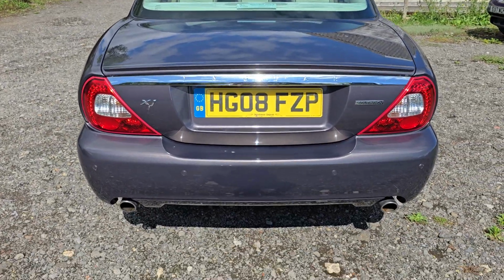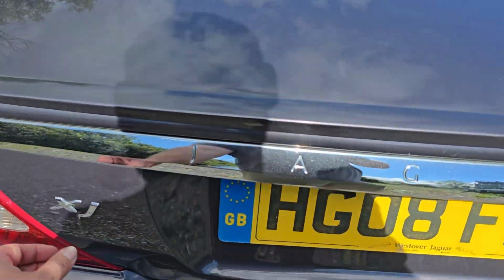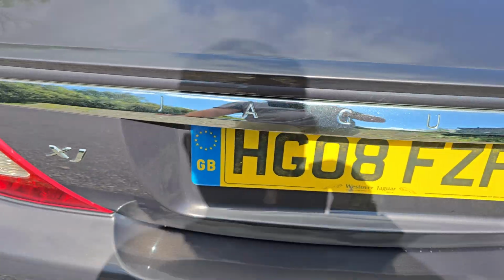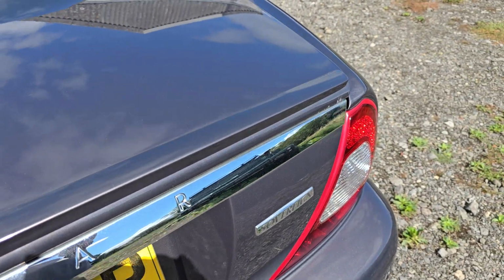Rear end's in lovely shape. There's no dents or anything on the boot lid. A bit of cloth there. Yeah, boot lid's in good order. These have got a lovely big boot.